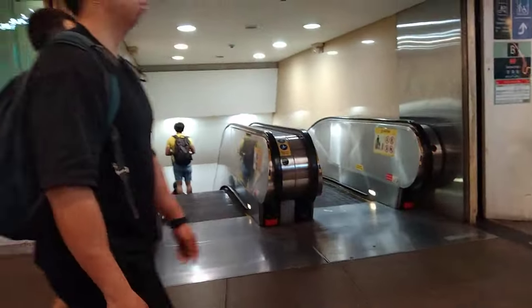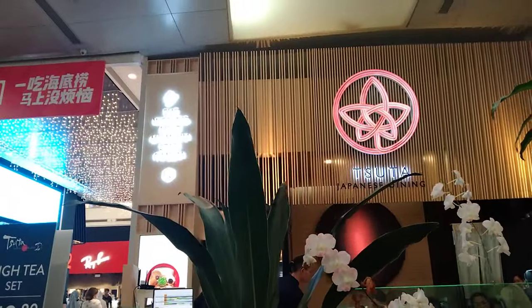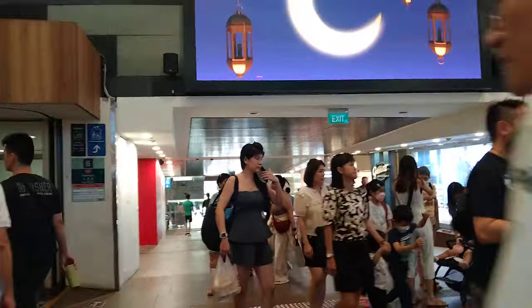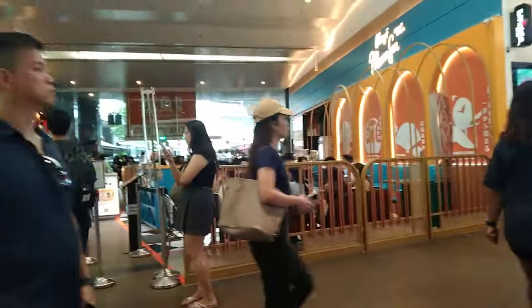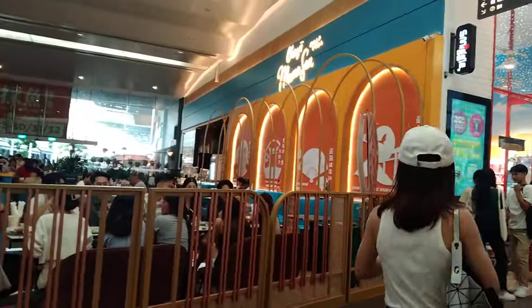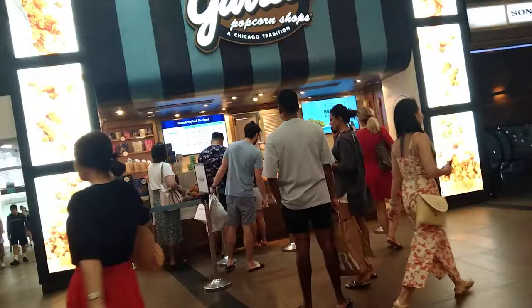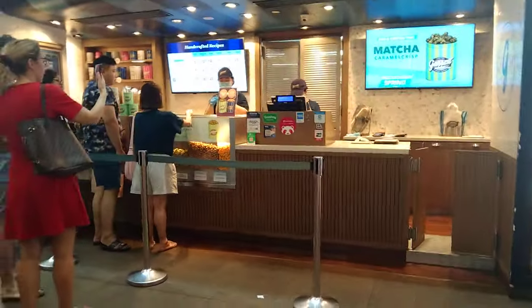Then they have here the MRT station, Somerset MRT station. And of course, whoa, this is an amazing flower of orchids. This is Chuta Japan Dining. Wow, Japan Dining. And of course, they're going to the Philippine Embassy. It's a lovely Garrett popcorn. Wow, this is also a beautiful design for the Cha-Cha Mama's Jam. And of course, we have some popcorn. Yummy, sweet popcorn.